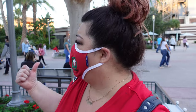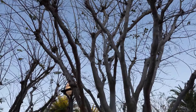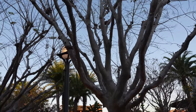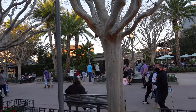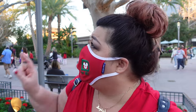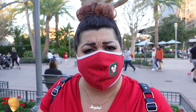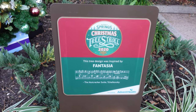I always find it interesting that in Epcot Center and here now in Disney Springs, I haven't been to Disney Springs in a while, they also have these weird looking trees. Now these trees are weird in a beautiful, incredible kind of way. I don't know the name of them, so if you guys know the name of these trees, please comment and let us know what they're called, because I think they're fantastic. Without the leaves and everything, they're beautiful, but they're just strange and weird. I do like them. So this is the third Christmas tree from the Christmas tree trail that we find today.